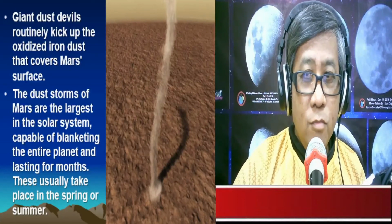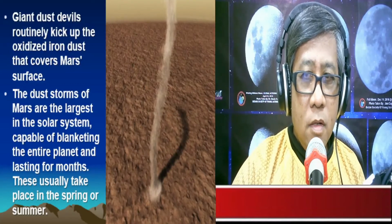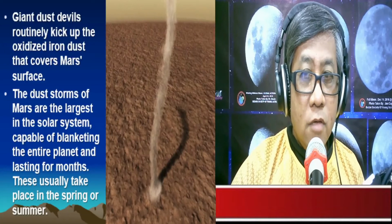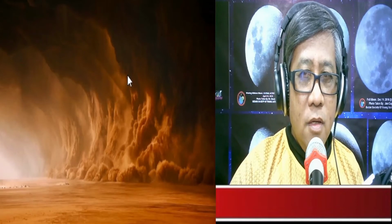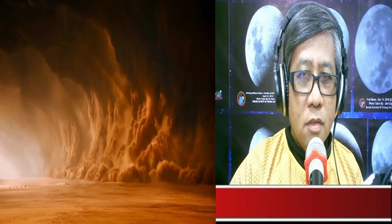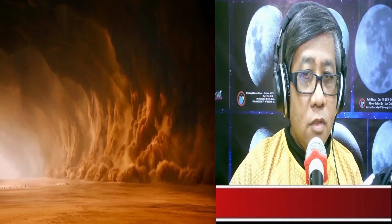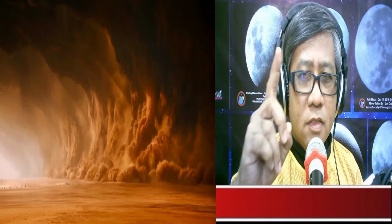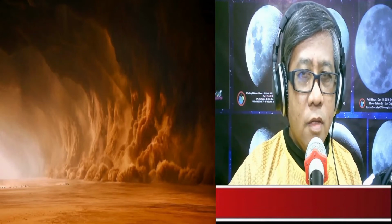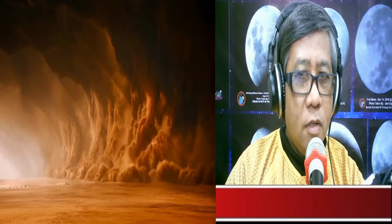Now, remember the movie The Martian? At the start of the movie, the Mars crew encountered a giant dust storm, so they were forced to evacuate the habitat. Okay, so Mars experiences these giant dust storms, and these dust storms may enshroud the entire planet. And that's really fascinating indeed about the red planet. Well, I guess that's it for the Martian atmosphere.